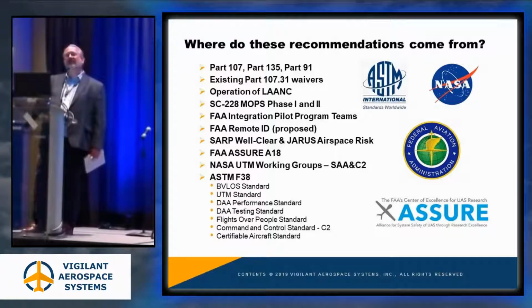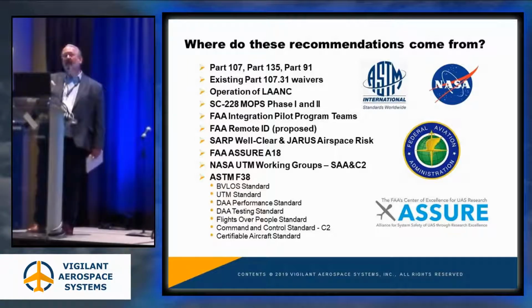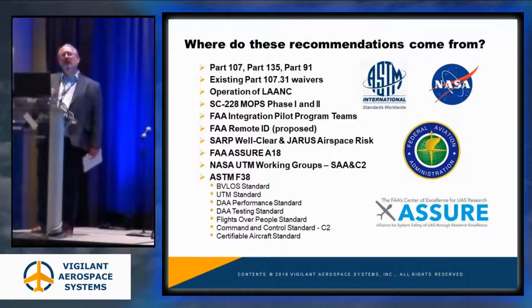Existing Part 107.31 line of sight waivers that have already been granted and the types of things that are embedded in those waivers are very important to the way we as a company think about our system and the way that we think about what we need to enable Droneports and individual pilots to be able to do. And I'll tell you, we have a study that we're going to be publishing. We have a white paper. We've gone through and analyzed in detail all of the waivers that have been issued. And so that really informs part of what we're talking about today. And we'll make that available probably through the Droneport network. We look at the operation of LANCE, the way it's working now, to get access to airspaces around airports.